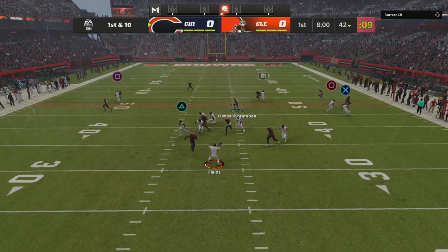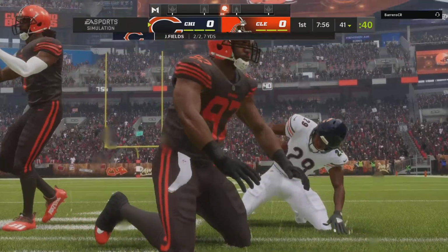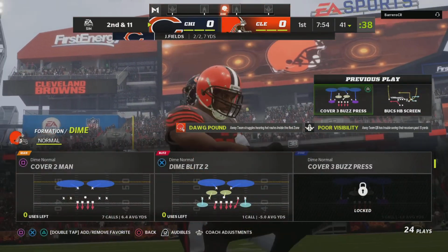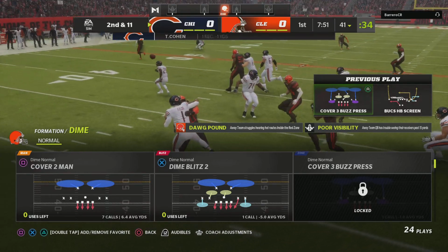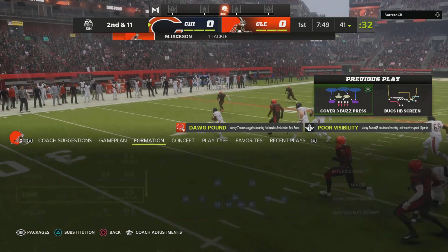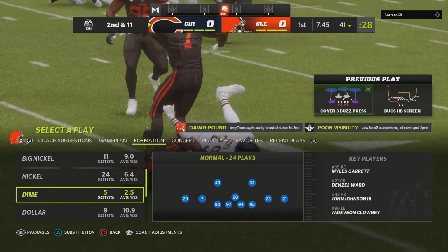Fields on 1st down. The screen pass here to Cohen. And he'll lose yardage here. Back at the 41. He was unable to shake free there. They'll cover him for a loss of a yard. So, Charles, first drive here, little safe completion underneath. Maybe get some rhythm, get your feet wet, so to speak.